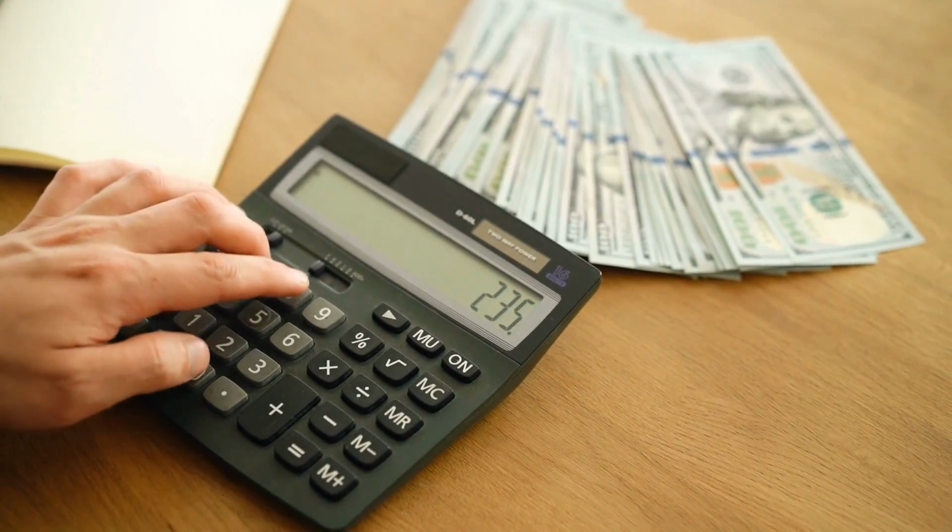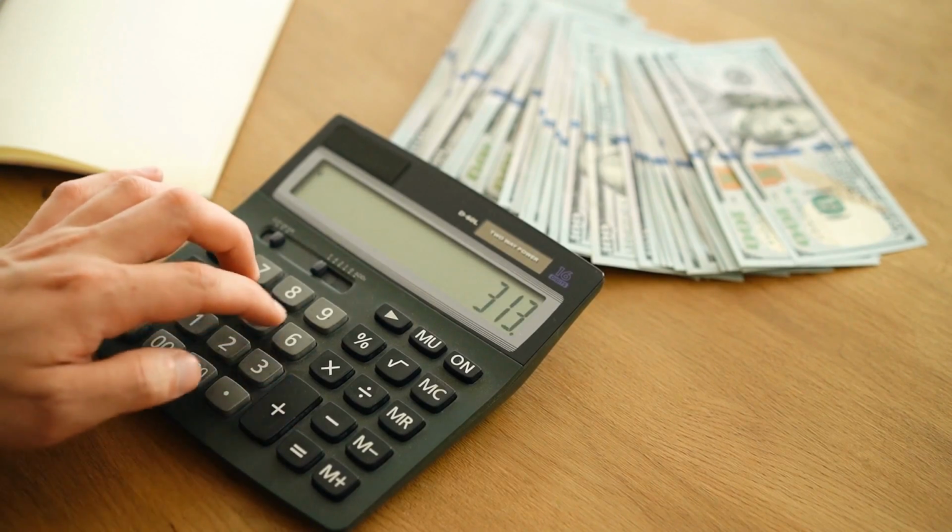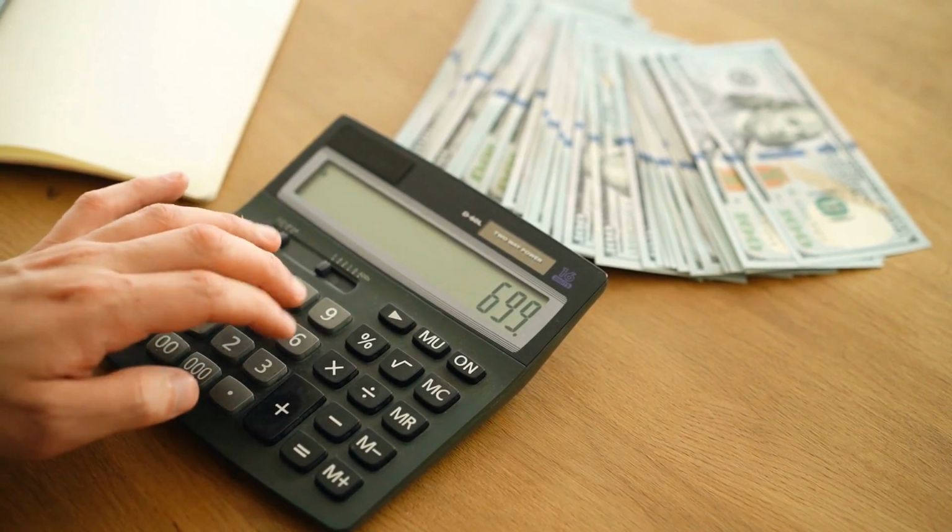So what you do after that is you take the number that you find and multiply it by 1.85. So you almost double it, but not quite. And this is going to give you a rough estimate of how much you should charge to be in the market prices for your profession on Upwork.